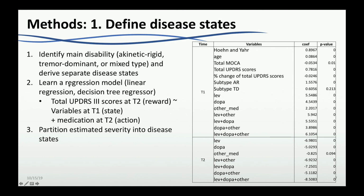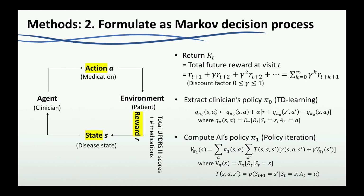And then we learn a regression model, which predicts the UPDRS score, the motor symptom score for the next stages, using the current variables and the next actions. So we use this estimated severity score to partition the disease states. The variables we use are the severity score of the current disease states, the ages, cognitive scores, and many other variables. Once we get these disease state definitions, we formulate this as a Markov decision process.